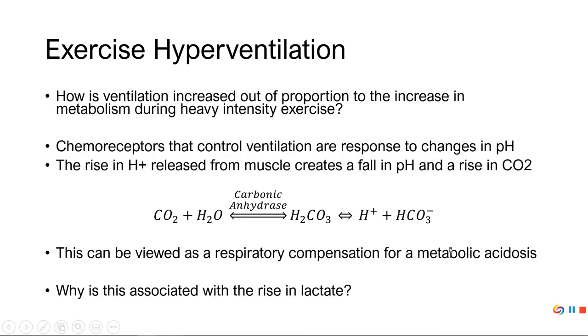So how does this happen? Well, we've got chemoreceptors that monitor these changes in pH. And then we've got the hydrogen ion that's coming from muscles. And we come back to this equation that I know I talked a lot about in 220. So we've got carbon dioxide and water combined to form carbonic acid, which can then break down into hydrogen ion and bicarbonate. Hydrogen ion is what determines how acidic something is.